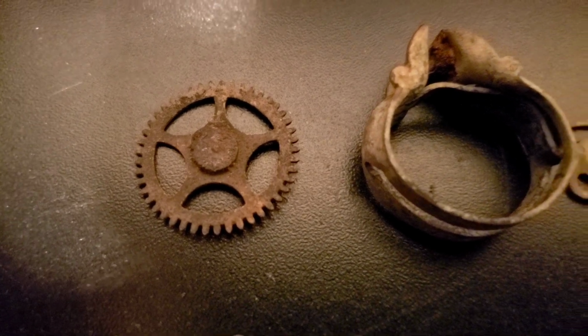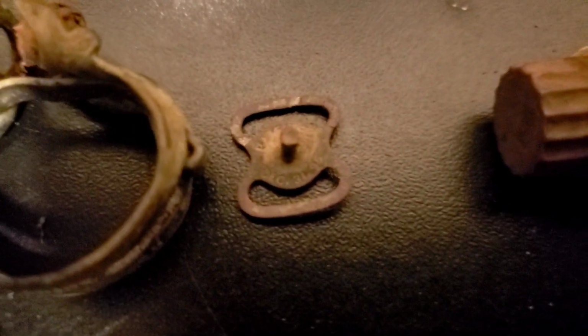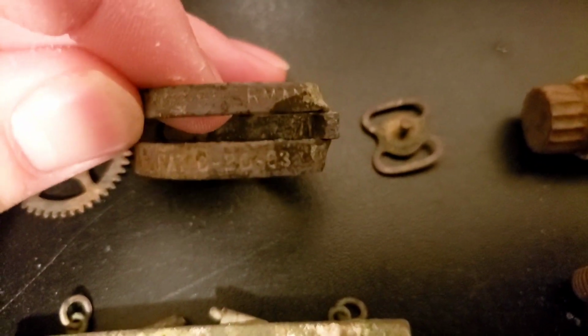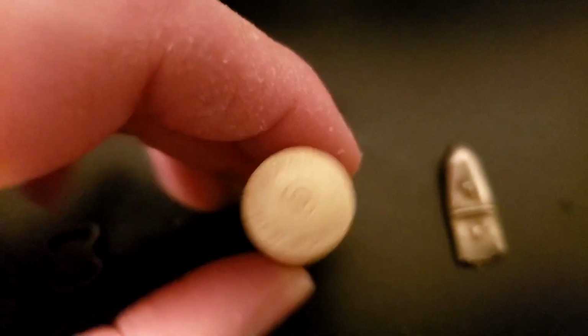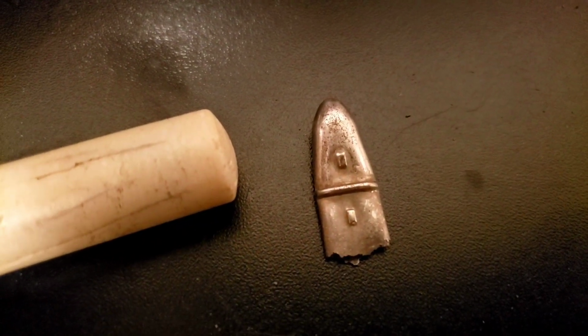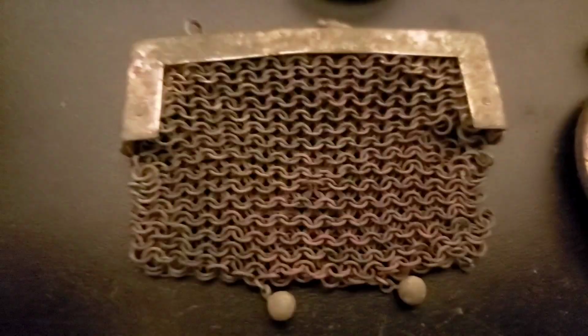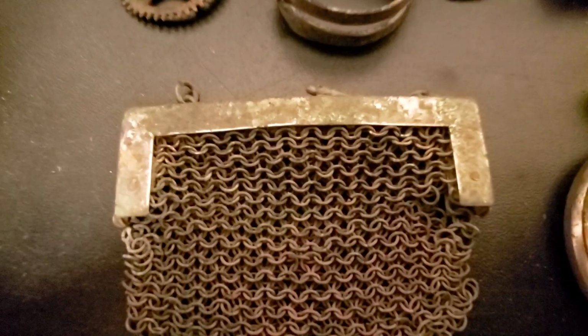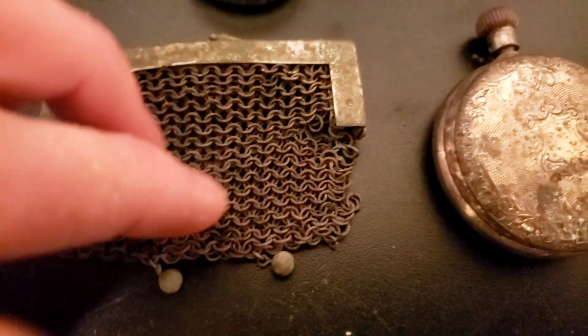I got this little clock gear here, a couple items with patent dates. This little one is December 31st of 1895, and this one, it's a little bit tough to see, but it's 1893. And I got onto a lipstick tube as well. This one is a Revlon New York. This little bit here, I thought it was sterling, but it is just plated. It's a fountain pen cap. I got onto a coin purse. Sadly, no coins were inside of it, but still a really cool piece there with the chain mesh.